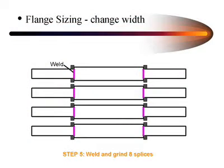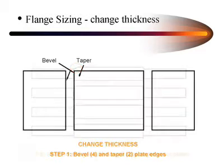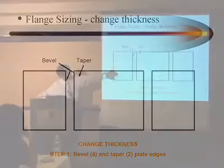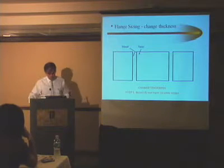Now we're going to go ahead and back gouge and weld and continue the process, knock off the runoff tabs, taper that thing down to make it look right, and now I'm finished doing it by changing the width. If, on the other hand, we're going to change the thickness, now I'm going to start with 3 pieces of plate that are the same width. The piece in the middle is thicker, so I'm going to have to taper it down to the thickness of the thinner piece before I put the bevel on, so there's an additional operation there.